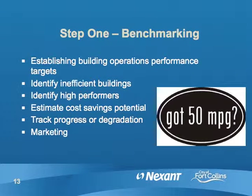So some of the reasons you might want to do benchmarking: setting a performance target for your building. Just as you might have a quarterly goal for profits, or for sales, or for the number of units out the door, establishing a target for the energy, the water performance of your building, or the cost performance, is going to help you make that, as opposed to out of sight, out of mind.